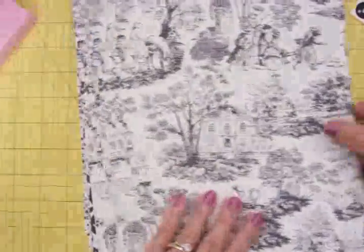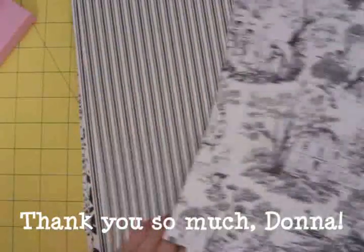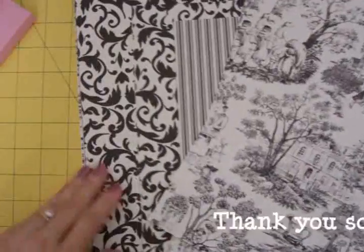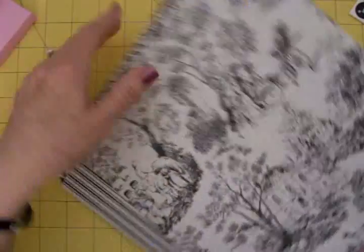I love it. Look at this. Oh, and there's so many sheets. Oh, and it's such a nice weight, too. Stripes. This is just going to make some beautiful cards. Thank you so very much. Y'all are just so sweet and so nice. Thank you again, Donna.